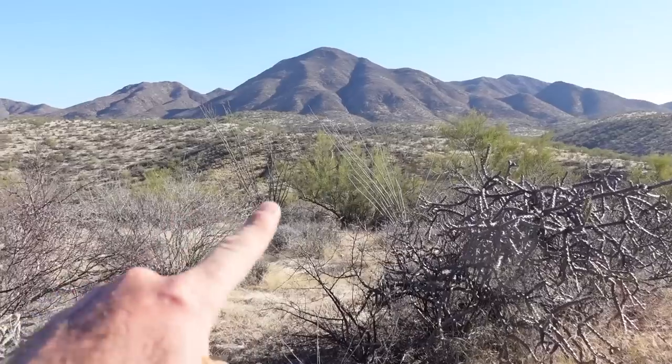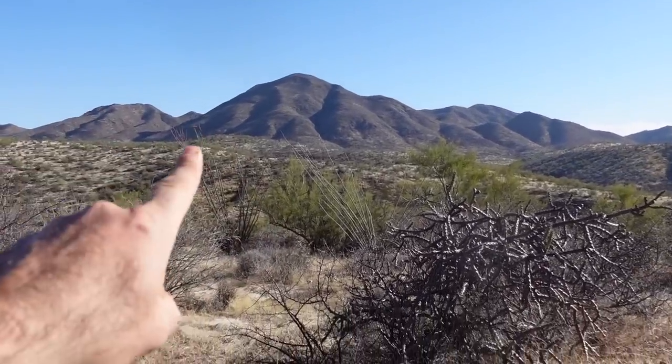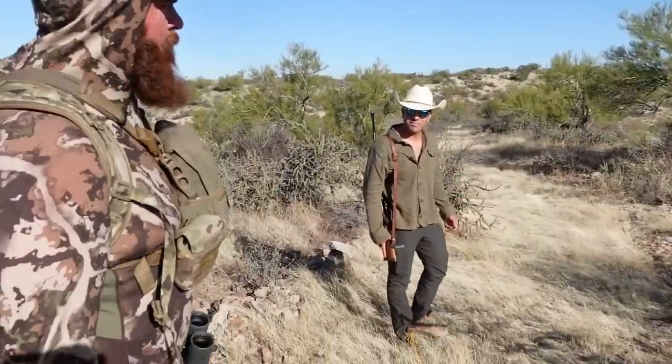The one buck looked good enough. So I think if he's there and we can make it happen, we'll probably try to shoot him. He's not on this first ridge. He's on the second. We're gonna go straight down, straight up. Keep the same angle and try to relocate him. Let's go, fellas.